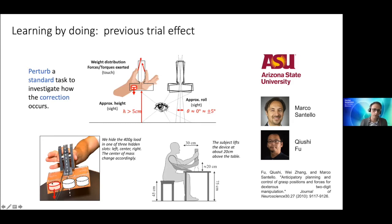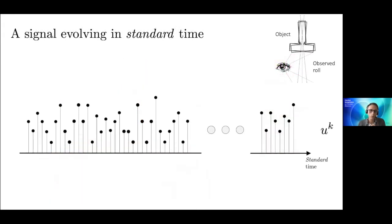So this is the object, and the unknown mass distribution happens here. And what we wanted to do was to try to model what happened, to maybe transfer it to some robotic applications. And so the idea, you have here some object that can roll. The subject is looking at it, so you can imagine some kind of signal from the subject.